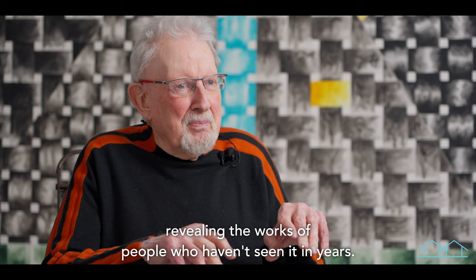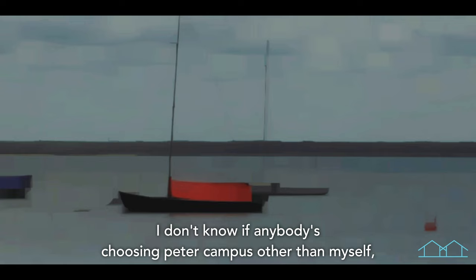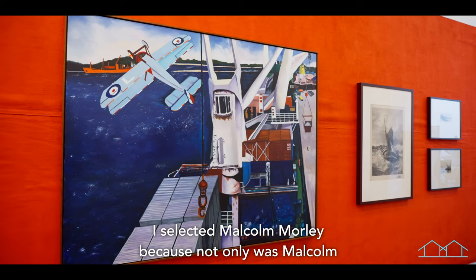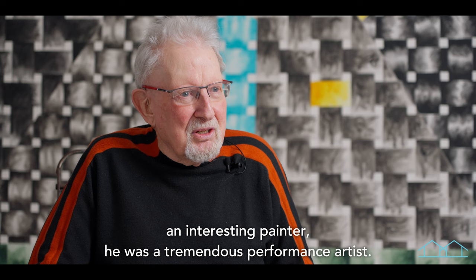But like Peter Campus, I don't know if anybody's choosing Peter Campus other than myself, but he's a major American artist. And I chose Betty Parsons as a quintessential dealer, one of the most successful female dealers there was. It's her painting. I selected Malcolm Morley because not only was Malcolm an interesting painter, he was a tremendous performance artist too. He wandered the streets of New York dressed as Vincent van Gogh.